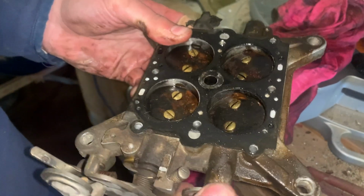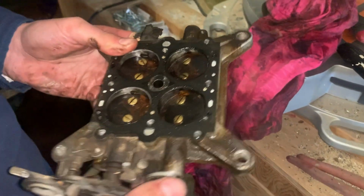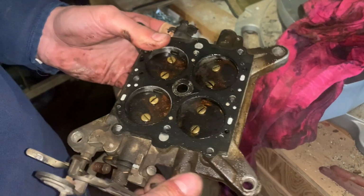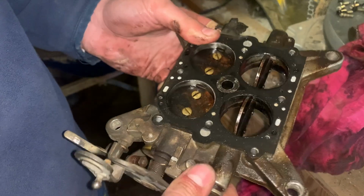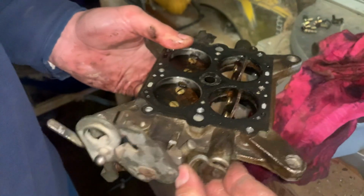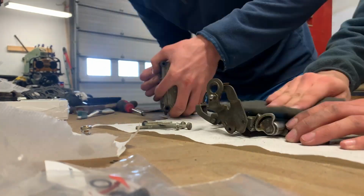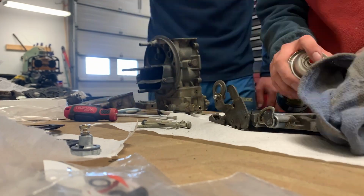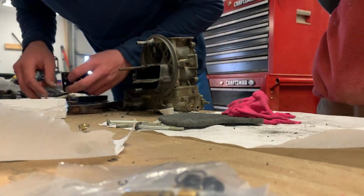I'll just let it sit somewhere. Not completely free, but I can move it in my hands. Sick. Pretty good. How do you do it? Just WD-40? Yeah, and then I would wait, tap it from the sides, back and forth, back and forth. And eventually, nice. We bought a gasket kit for it that we fixed it with, and luckily the issue was resolved.